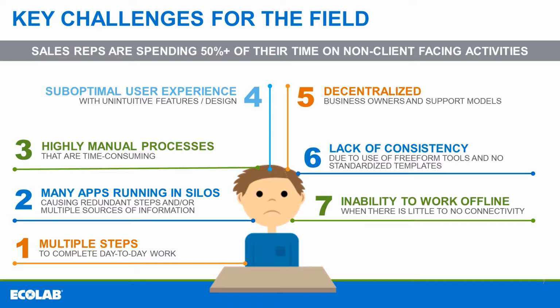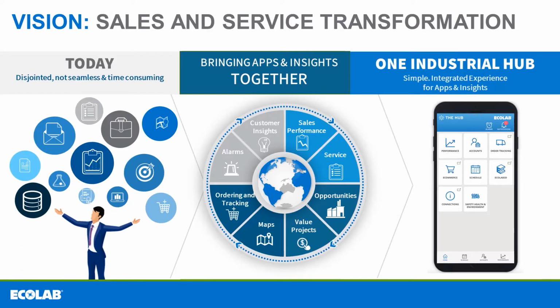So we've been working with them on a sales and service transformation for digital, and our vision has been going from that disconnected experience to a seamless one, where we can bring all of their experiences together. They can look at customer information. They can look at information about what's going on at their customer sites. We can give them sales performance so they can look at where am I at in my sales to budget? Am I going to meet my goal for the month? Am I going to meet my goal for the year? And then what opportunities do I need to follow up on? Also, are there any emergencies at a customer site that I may need to take some action on?